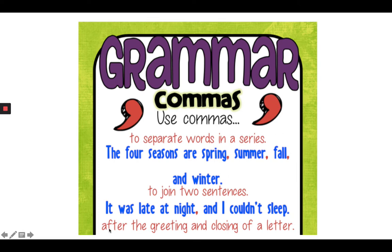Another place that we need to use commas is when we join two sentences. It was late at night, and I couldn't sleep. So instead of two sentences being "It was late at night. I couldn't sleep." we use a comma and a conjunction to combine these two sentences.